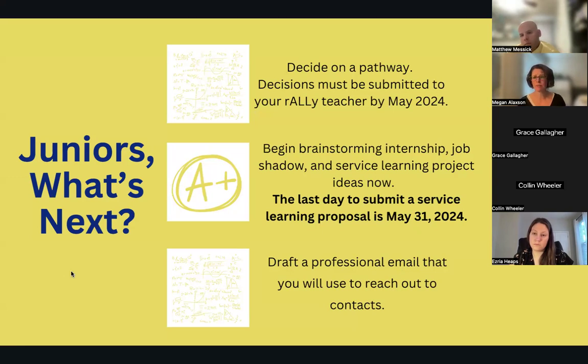Towards the end of May, they'll do a rally activity where they're going to fill out a Google form, letting myself, Mr. Messick, and the rally teachers know what pathway at this point they're committing to. Not that we can't pivot if we need to in our senior year, but I think it takes a lot of stress off the table for senior year if we're deciding on something now in junior year and getting a lot of that work done over the summer and into the fall of our senior year.